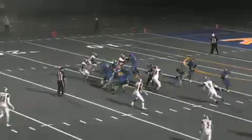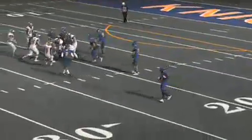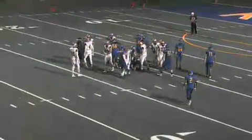Here's Joyner in motion. Handoff to Ryan Saylor up the middle. Ryan Saylor only gained a couple yards here.